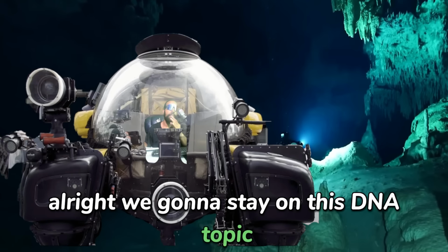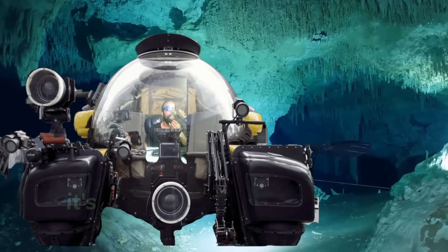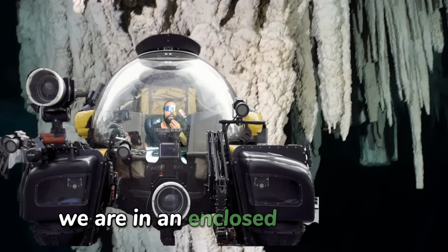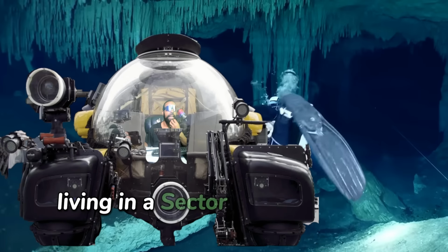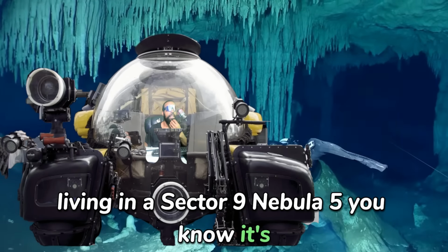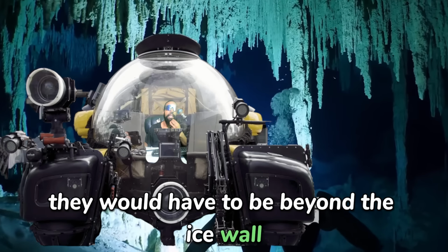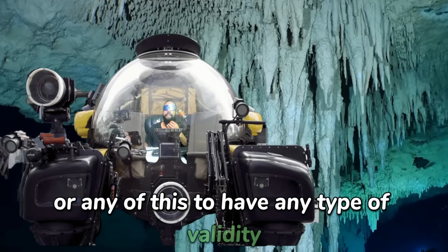Alright, we're going to stay on this DNA topic. But, you know, it's... I don't know, man. It's definitely interesting to hear. It's just that we are in an enclosed ecosystem. So as far as the Palladians living in a Sector 9, Nebula 5, they would have to be on these waters. They would have to be beyond the ice wall on some uncharted waters for any of this to have any type of validity.